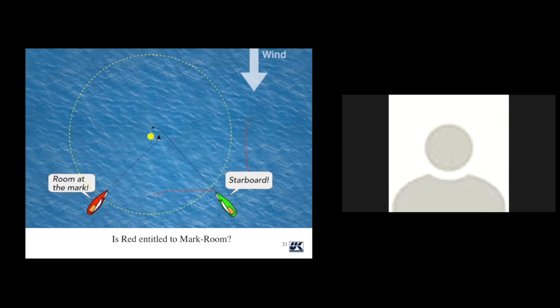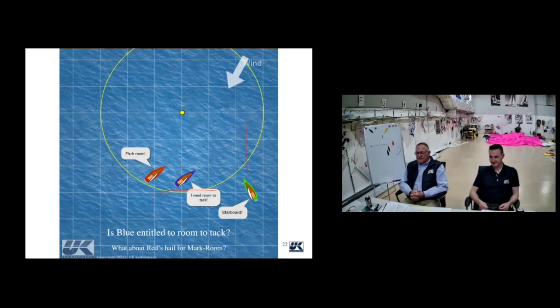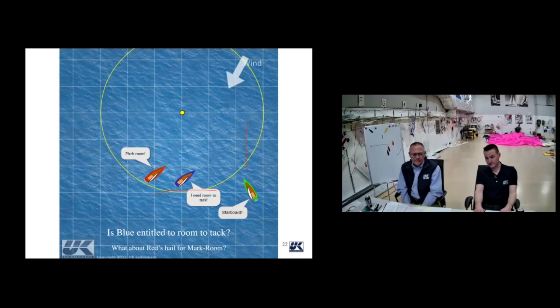Can Blue compel Red to give her space to tack in a situation like this? Yes. The starboard boat, the green boat, is an obstruction to a port tack boat. Right on. It's an obstruction for both boats. And if you read the definition of obstruction, a boat racing cannot be an obstruction unless both boats have to keep clear, and they both have to keep clear of green. So that's absolutely right.